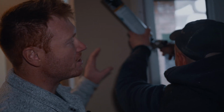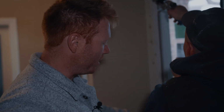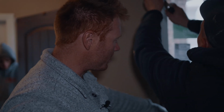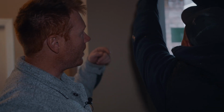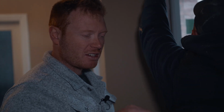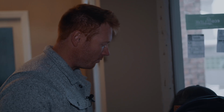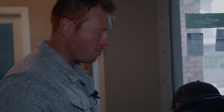Again, the windows are measured to allow for a gap between the actual window opening and the window jamb itself. That way we can get our spray foam nozzle inside the wall. If it's too tight, you can't get any insulation in there. You're just stuffing insulation in there, and that's not going to work. So this process I find works the best and makes things a lot more efficient.